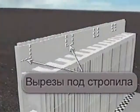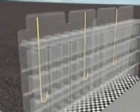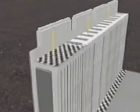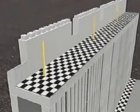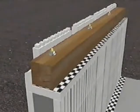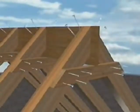Every 60 centimeters in the wall, insert metal anchor rods with a curved bottom end. This unique anchor is necessary for the construction of roof trusses. After installing the anchors, fill the wall with concrete. We mustn't forget that before installing the Mauerlat, you should put a waterproofing layer which prevents the occurrence of condensate at the site of contact of concrete and wood.